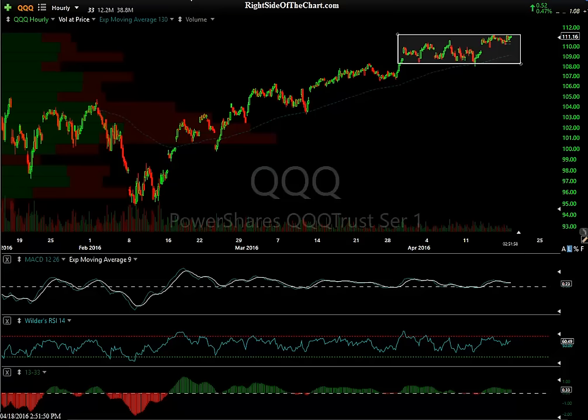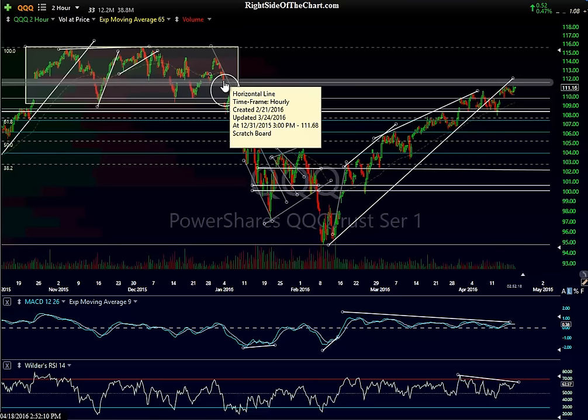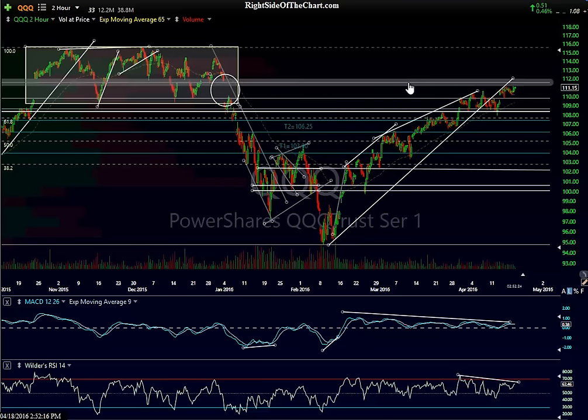Maybe we'll continue to grind higher, but if we look at the 2-hour, 120-minute chart, this tells another story. This is a bearish rising wedge, breakdown back test. Here's that big gap that I've been putting a lot of stock into, the New Year's gap, from the December 31st closing lows to the first trading day on January 4th, and then that back test of that trading range. These two horizontal lines really help define that gap.